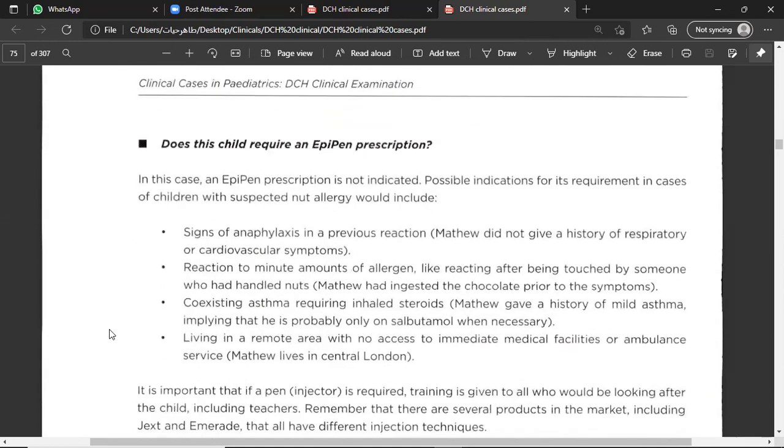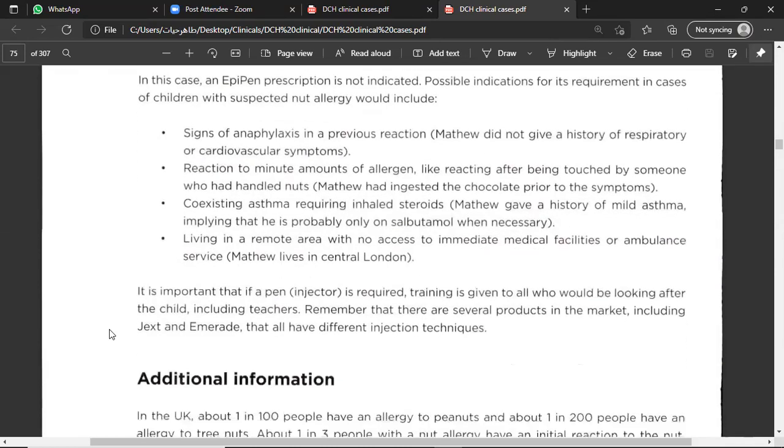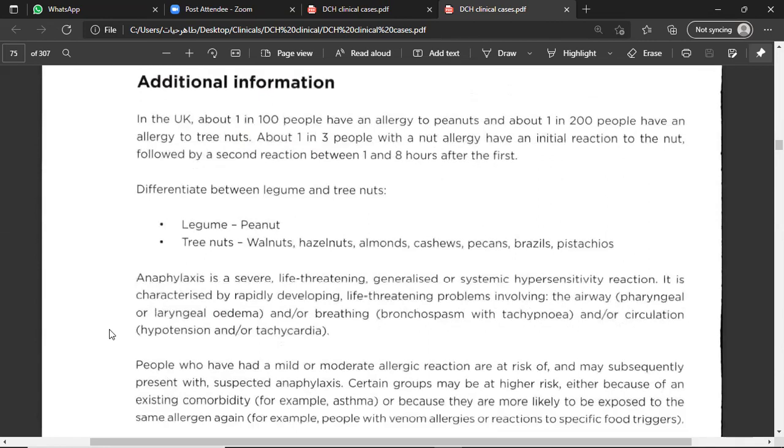Does the child require an EpiPen prescription in this case? So in this case, an EpiPen is not indicated. The possible indications for children with suspected nut allergy would include signs of anaphylaxis in a previous reaction. But in this case, he has no respiratory or cardiovascular symptoms. Other indications: reaction to a minute amount of allergen, like reacting after being touched by someone who has handled nuts; coexisting asthma requiring inhaled steroids; and living in a remote area with no access to immediate medical facilities or ambulance services. So these are also indications to prescribe the EpiPen.